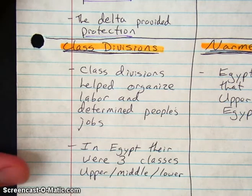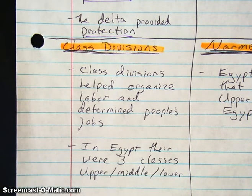And if we keep moving, we're going to go on down. We have this class division. Now, in the textbook, there was a class division graphic organizer that had 5 different groupings of people into 3 classes. The purpose of the class division was to help organize labor and determine people's jobs. So if you were in the lower class, that would determine where you were in society, but also would determine your work. And if you were in the upper class, it would do the same. In Egypt, there were 3 major classes, the upper, middle, and lower, but both the upper and the lower had 2 sections to it.